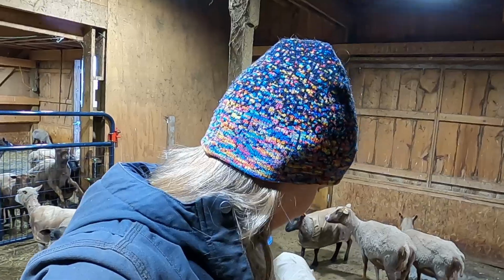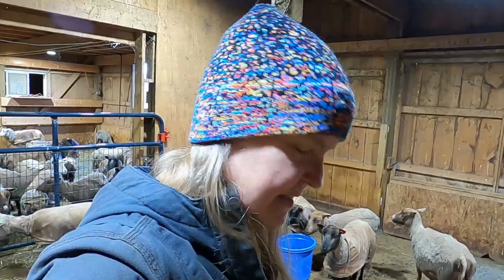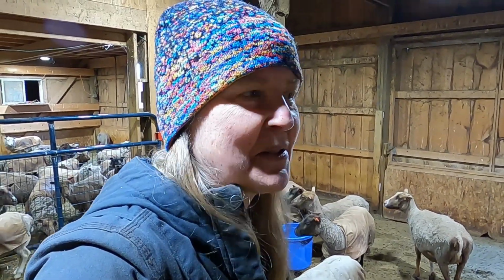Here we are, still no lambs. I'm starting to think maybe my math is bad because they are relentlessly not having lambs. I think it's time to put them in the back of a pickup truck and drive down the bumpy road because I'm starting to get impatient.